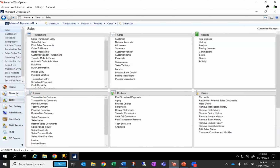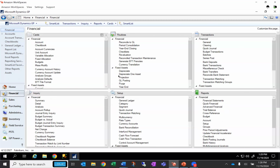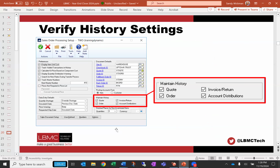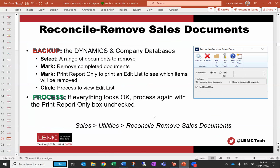One thing I want to point out is we would typically go back to our financial setup, where our fiscal periods are, and close the fiscal period for sales order processing, so that people are not able to post to that period once we've done those steps. Okay, so again, on sales order processing, there are no additional steps for sales transactions to close. Once we validate our maintain history is marked and we do those removes, there are no additional steps you have to do for closing the year once these period end steps are completed for sales.